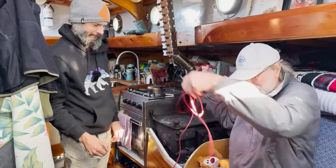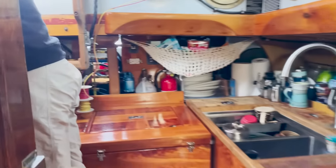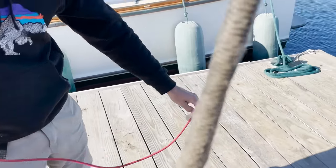All right. And hang it about 2-3 feet down in the water. And I'll feed the cable out. All right, about 3 feet.